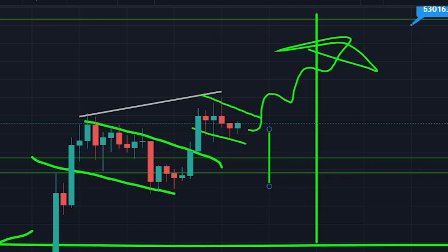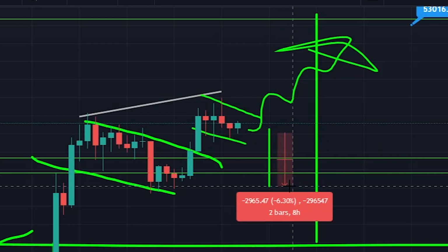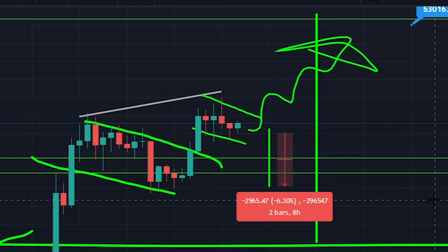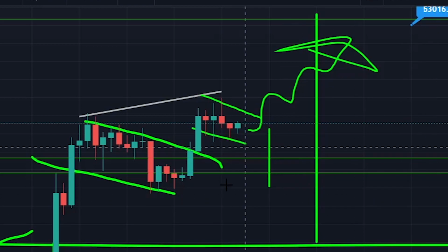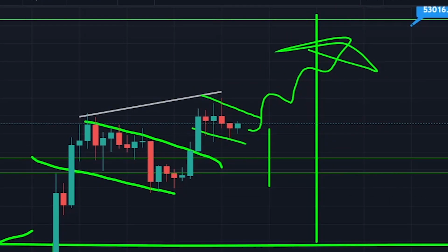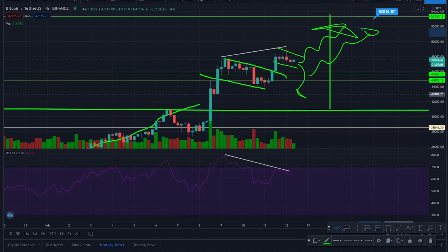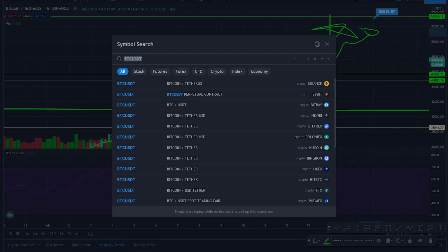So we could be expecting, it's not set in stone, but we could be expecting a breakdown from this of around 6 to 7% for Bitcoin over the next coming days to weekend. So it's just something to keep an eye on, this bearish divergence in the price action, guys. It could basically break down. Yeah, so we could kind of drop out of this down and just retest this level here before continuation to the upside for Bitcoin. So that's just something to keep an eye on, guys. Just going to jump into the Ethereum chart right now.